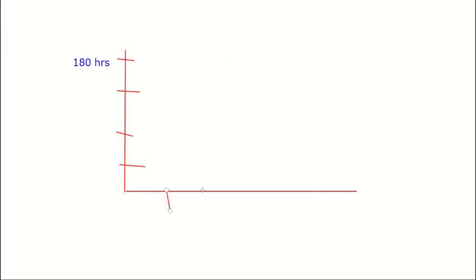And here we have days. So we have day one, day two, day three, day four, day five, six, seven, and so forth. So imagine that you are using only 5 hours out of 180 every day, and you are doing it by night, so your graph will look something like this. This is one day, this is the second day, this is day number three, day number four.